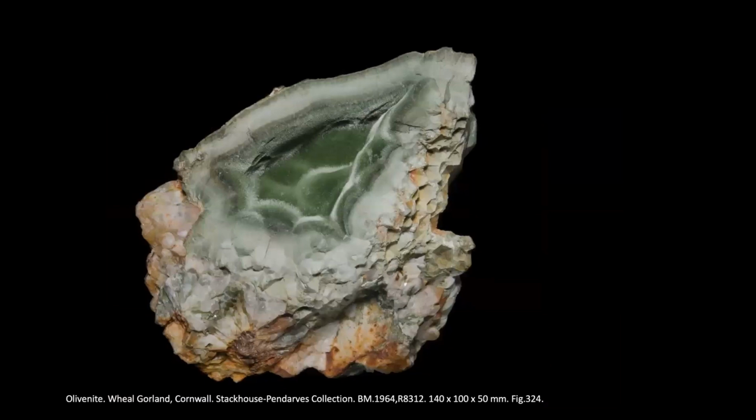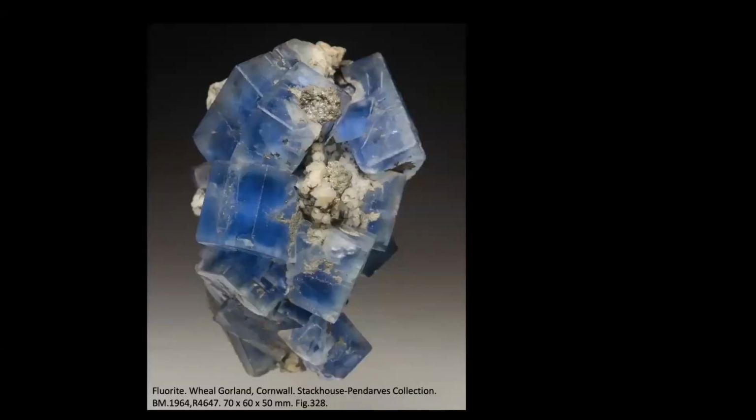We must include some arsenates and phosphates. So here's a limonite from Wheal Gorland. This is from the John Stackhouse Pendarves collection. And he had some very nice material from that collection. And Wheal Gorland, some of you perhaps know these blue fluorites. They're instantly recognisable, very unusual colour, also from the Stackhouse Pendarves collection, 7 by 6 centimetres.